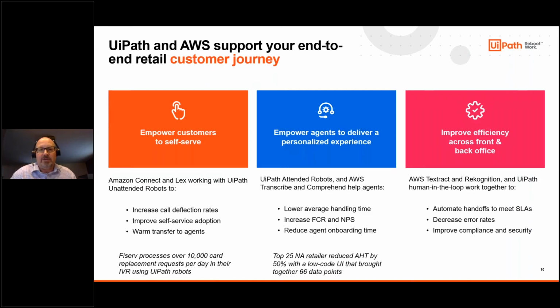Now, the last part here that I'm going to talk about is handoff. So any handoff from agent to agent, agent to back office, if you think about it, those handoffs could probably be automated in a lot of cases. And it may not be automating the entire handoff or the entire process, but we can help bring a human into the loop to help finish it off if it's not something that's 100% automatable.